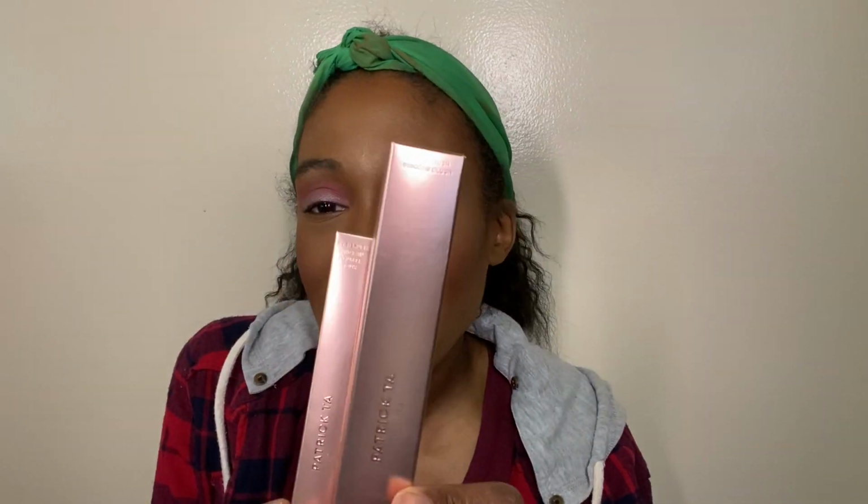Anyway, I got some Patrick Ta brushes, because we just love Patrick Ta here. We're a Patrick Ta stan. Everything I have tried from this man's brand, I love. Now, we know I wasn't going to buy that eyebrow thing he had going on, because I don't care about eyebrows. Look at mine. They probably look ratchet to other people. To me, they just look like eyebrows.